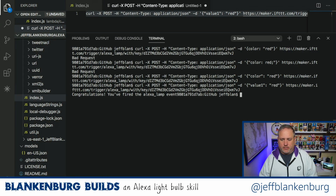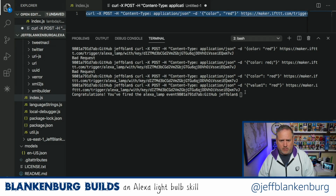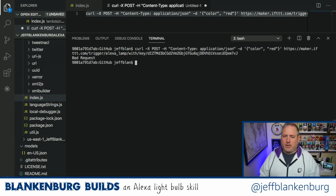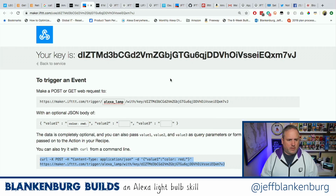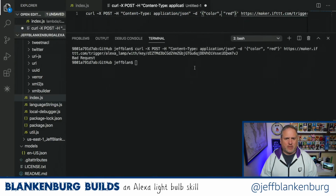Fire the Alexa lamp. That's great. Didn't work. Color, comma. All right. Bad request. Doesn't like that. If we go back and look at their example, I mean, if I was passing in a value of red, that's what it would have me send, which is value 1 in quotes, colon, red in quotes. I notice there's no space on theirs, but I don't think that would matter.